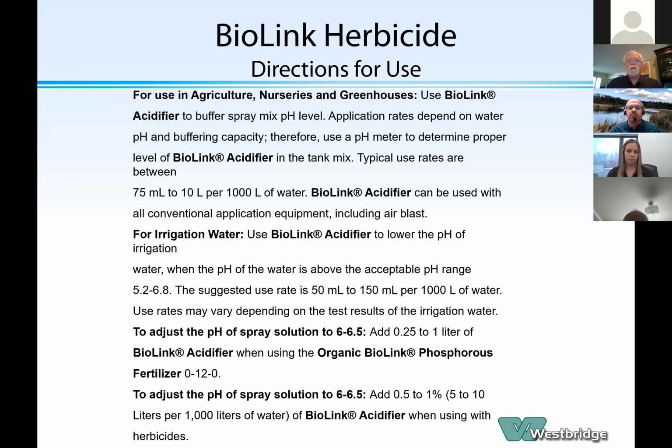The product can actually be used a number of different ways. We use it to acidify other products because a lot of pesticides have to be under acid conditions. Otherwise, they undergo alkaline hydrolysis. So we'll use like 0.25 to 1 liter of it. That's with our 0120, which is another product which is not registered in Canada.